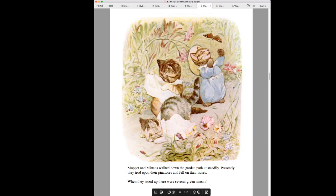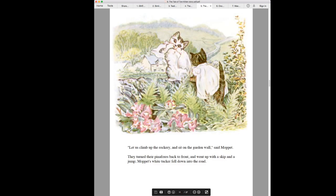Moppet and Mittens walked down the garden path unsteadily. Presently they trod upon their pinafores and fell on their noses. When they stood up, there were several green smears. "Let us climb up the rockery and sit on the garden wall," said Moppet. They turned their pinafores back to front and went up with a skip and a jump. Moppet's white tucker fell down into the road.